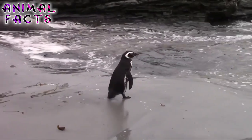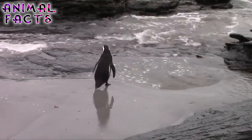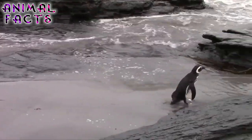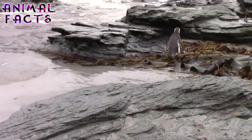Number 1. The Magellanic Penguin's status is listed as near threatened by the International Union for Conservation of Nature. This means that although it does not qualify as a threatened species, it may be considered threatened with extinction upon reevaluation in the near future.